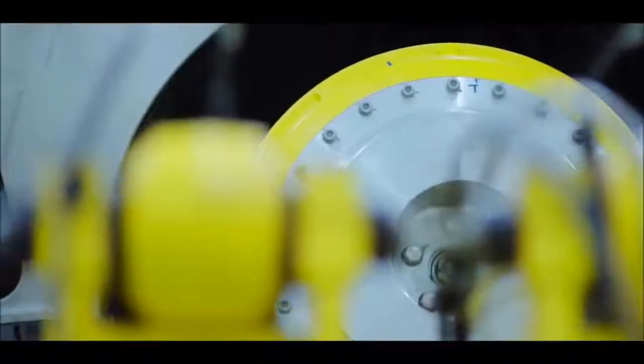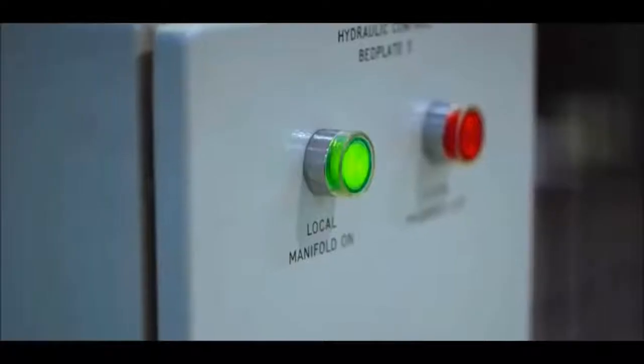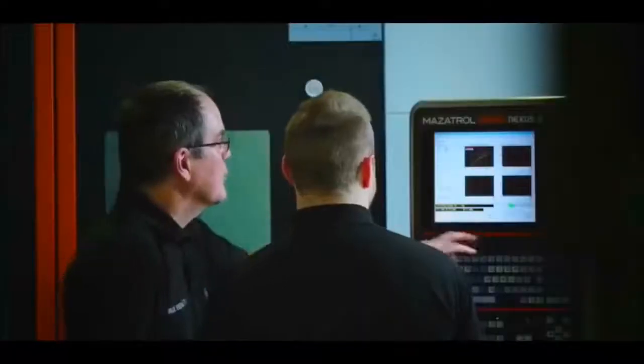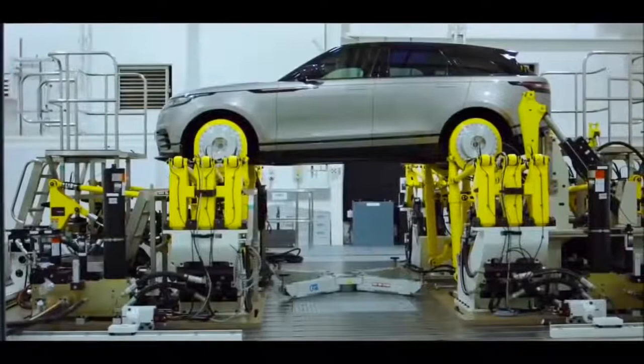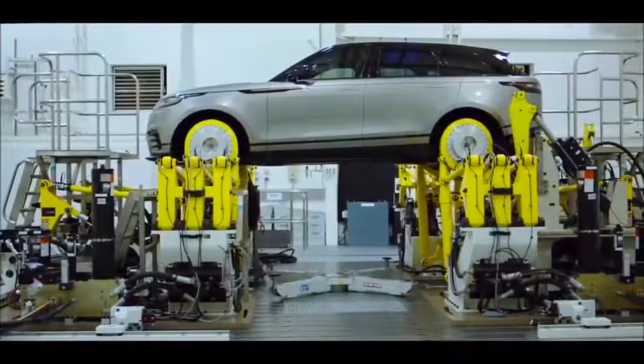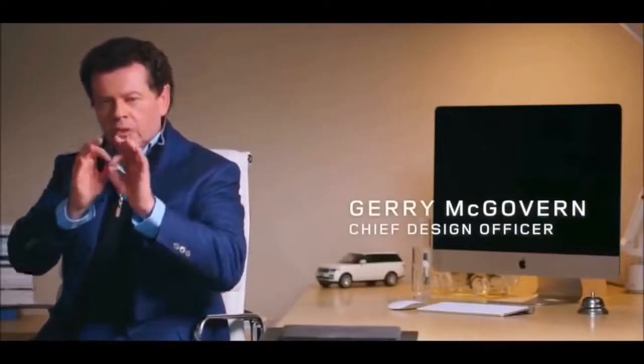The story of the Velar started with the highest of ambition, to build a car of timeless beauty. This new addition to the Range Rover family would be designed, engineered, and made by over 15,000 people. We don't want to do anything ordinary. We could have just done something that was a bigger version of Evoque or a smaller version of Range Rover Sport. It's not. It's something that is unique, that has its own unique character.